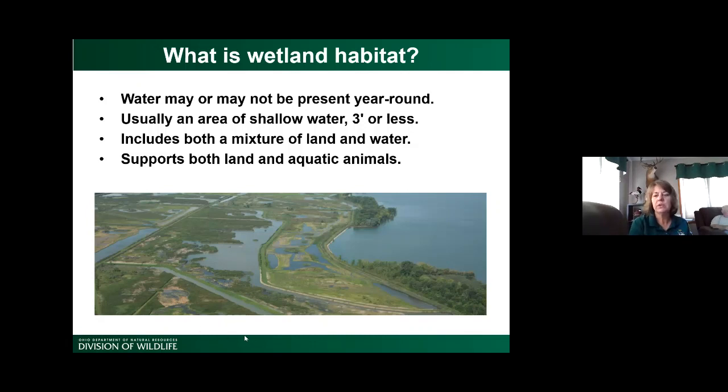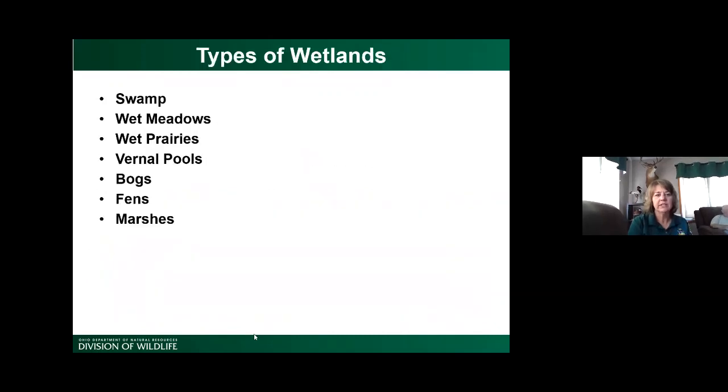And those are the animals we're going to talk about. The ones that are specific to wetlands, those are what we're going to focus on today when we talk about adaptations. All right, Meredith, you want to go to the next slide?